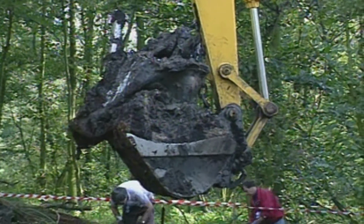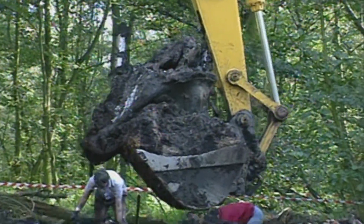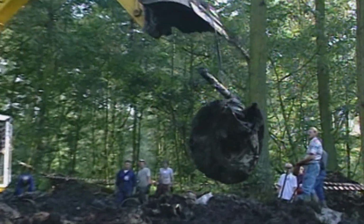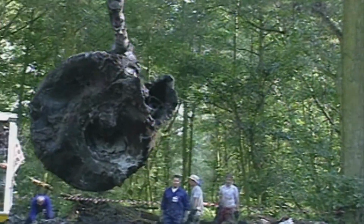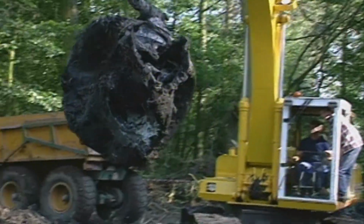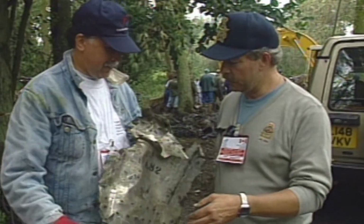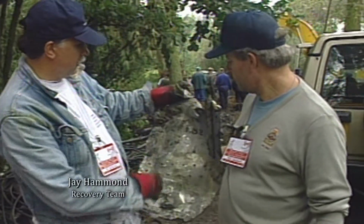Harrodsbergen, Belgium: the recovery of Halifax LW682 from a bog that was drained and excavated by 57 Rescue in Baja. The recovery found the plane in rough shape, and after a full honor burial for the remaining crew, the aircraft was melted down into aluminum ingots.